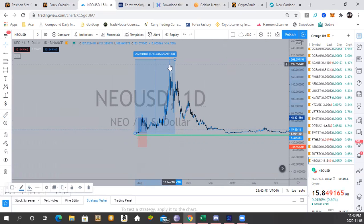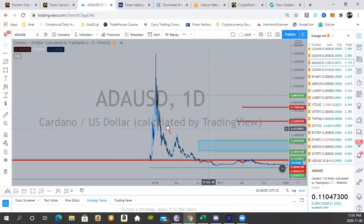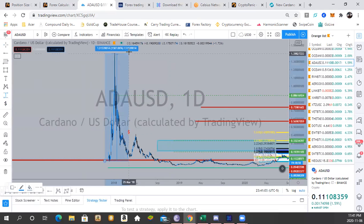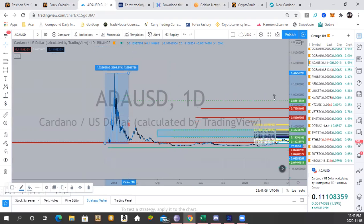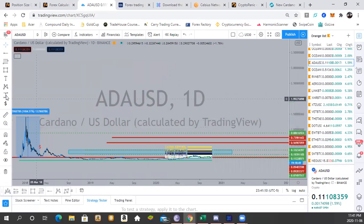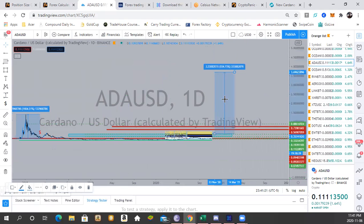So using this model, for Cardano in a bull run, this is what you've got to look at. This is what you can probably expect, which is a duplication of this. This is 1,500%. That was the first run. Now you can expect a little over 3,000% from, let's call it these levels, which is roughly about 30 cents.